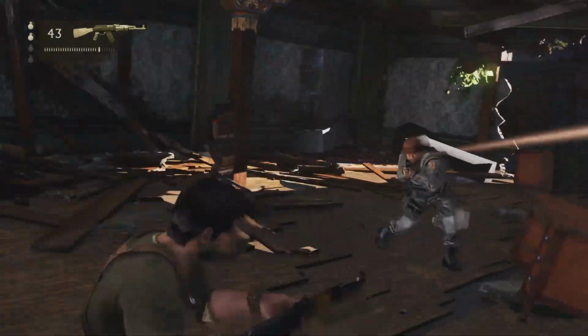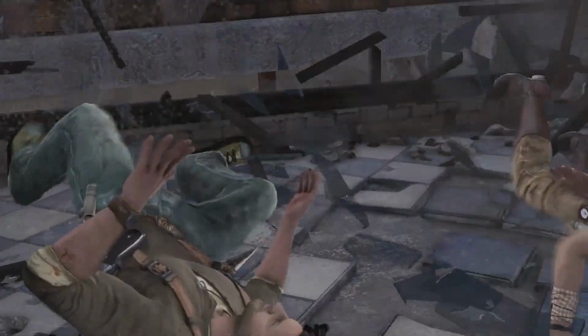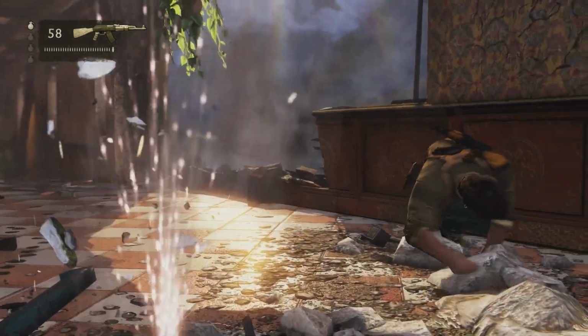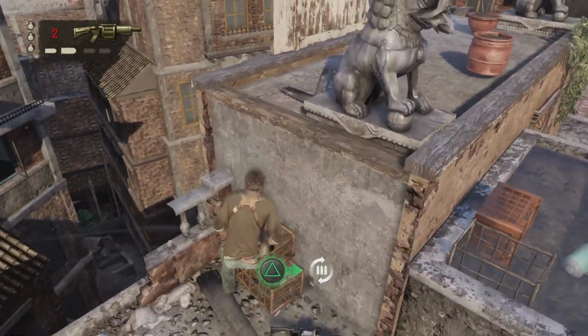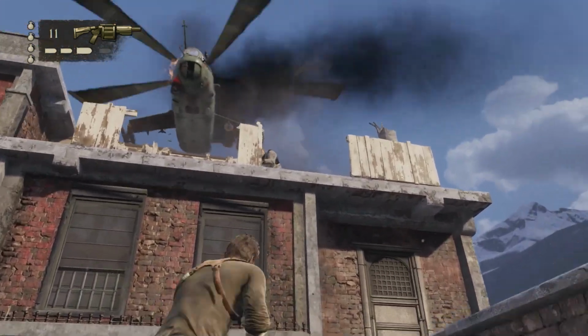The level forces constant movement, buildings collapse, floors fall away, and windows explode as you run. Verticality is used against you. The higher you climb, the more exposed you are. The helicopter is a persistent, reactive enemy. It doesn't follow a script, it tracks you. It cuts off escape routes, demolishes cover, and punishes hesitation.